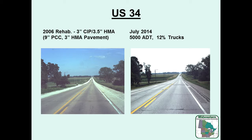This is a little bit of a change. This is US 34, but it's a composite pavement. One of those ones in southern Iowa where we built a new pavement out of poorer aggregates, so we had to resurface it fairly early. We actually milled up all the 3 inches of resurfacing, recycled it, put down 3.5 inches of hot mix on it, and again, that was 2006. 2014, reflective cracking is coming back, but it's been holding up pretty well for us.